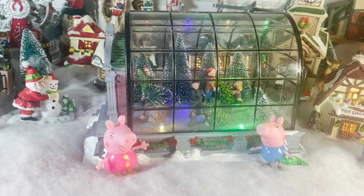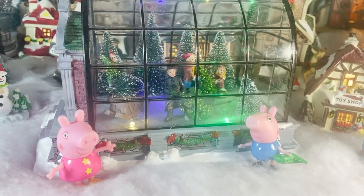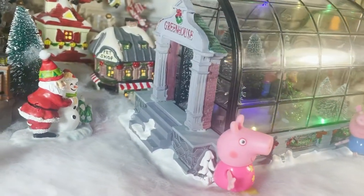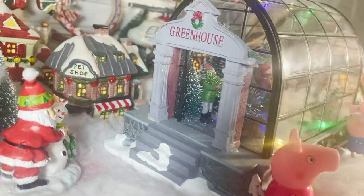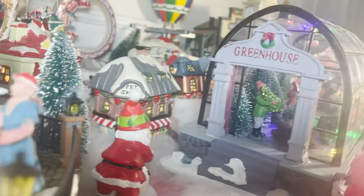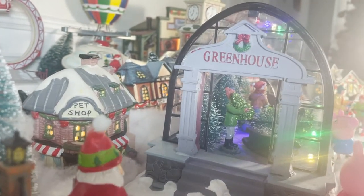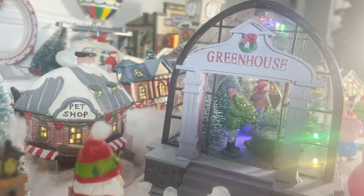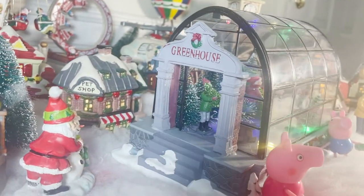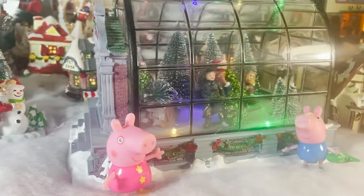Is this a Christmas tree shop? I see people holding 4 trees inside. So green! And that's why it's called greenhouse. They sell real Christmas trees here. Everyone is holding a tree inside. And one tree is lying on a sleigh. Santa sleigh? Probably Santa bought it and he will take it to the North Pole with him.